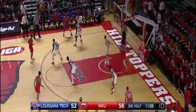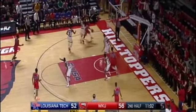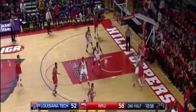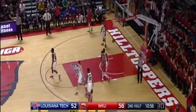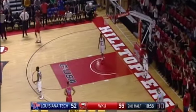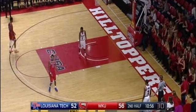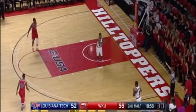Hamilton faked the 3, doesn't shoot it. McCree in the corner. Now back to Hamilton on the wing. Hamilton to the baseline. Goes around 1. He's inside, puts up a right-handed shot. No good. It's tipped by Washington in the corner. He gets it, and he traveled. After he grabbed the ball, he tried to take it to the rim and traveled. WKU up by 4, 56-52. They have led since it was 22-19. Louisiana Tech led by 10 early, 16-6.